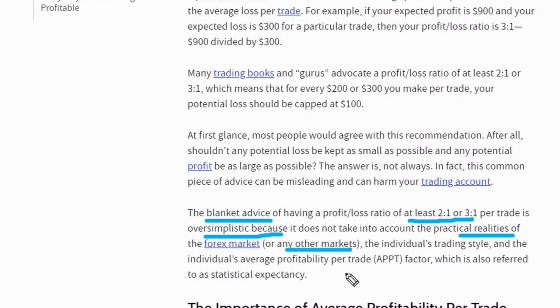And basically, she wants to introduce this formula that uses the individual's average profitability per trade, which is a statistical expectancy. There's a lot of words. You may have to read that a couple of times to fully understand what she's saying there. And hopefully I haven't lost many of you, but we'll go through actual examples to make this quite interesting.